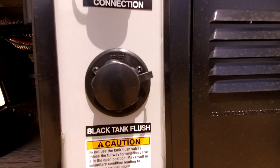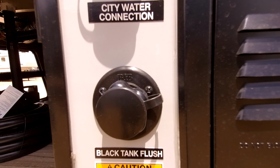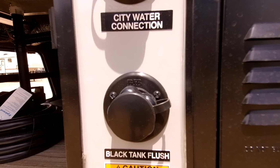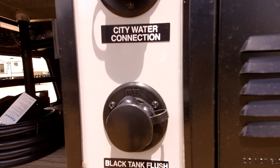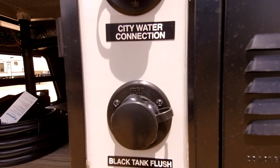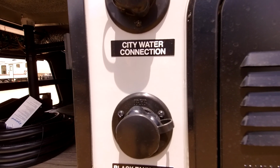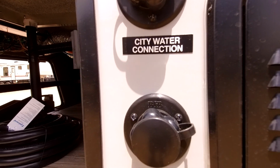This is the black tank flush. So the black tank flush is important because not all RVs come with it. And if you don't have this, you have to get your hands dirty, stick a wand down the toilet and wash it out, or do the old trick of putting ice in the tank. But with this, it does a very efficient job of cleaning your tanks. That reduces smell, and it also gives you a more accurate reading on your tanks versus not having this.